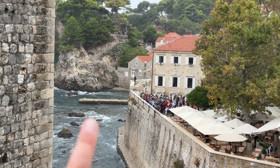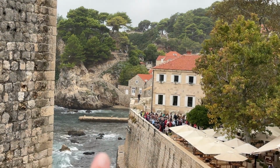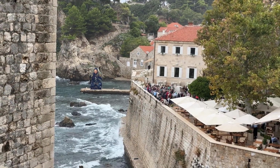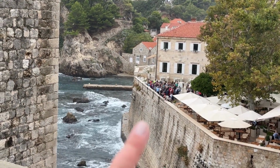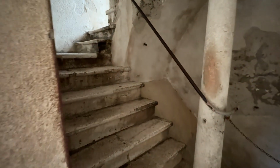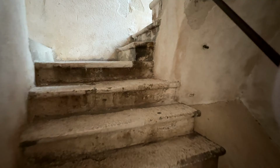So this little pier right underneath Fort Bokar, this is actually where Jon Snow came out to go to the wall in Exile. We got more stairs. Wow, these are kind of steep.